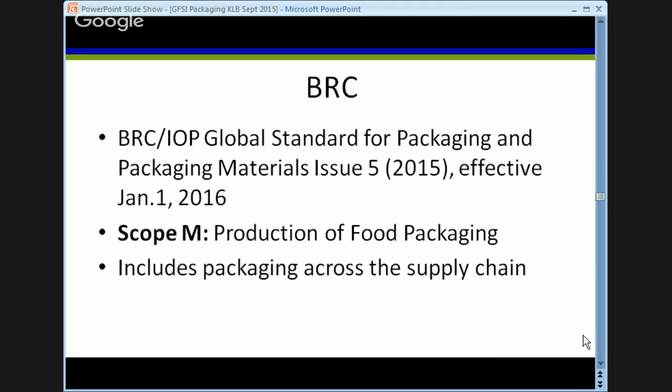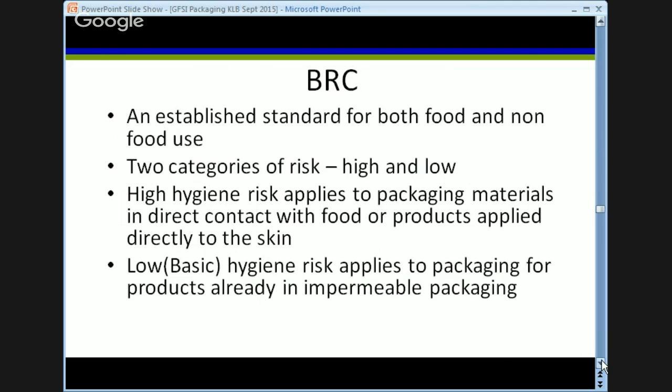Similar to SQF, the scope is M, which is production of food packaging, and it does include packaging across the entire supply chain. With the BRC standard, it is established for both food contact and non-food contact.